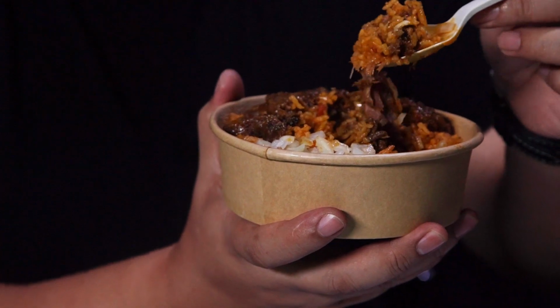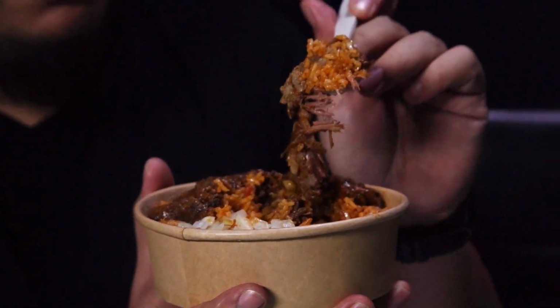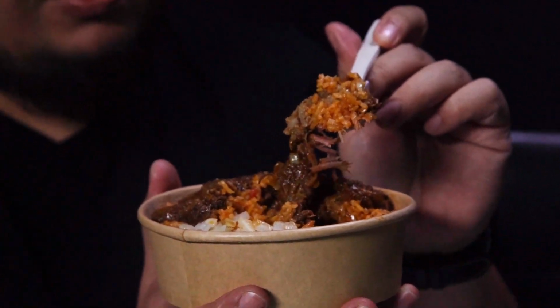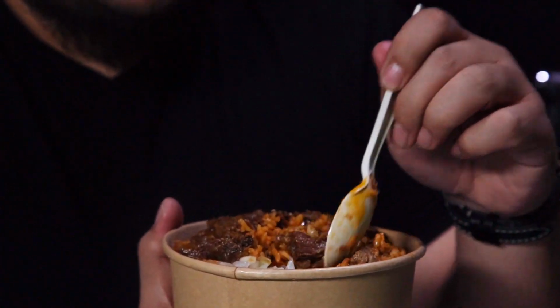They give you a spoon only, nothing else. So that means this should be, it cuts with the spoon, man. That means it's going to be super soft, super tender in your mouth. You see? You can cut it with a plastic spoon. Let's mix it a little.